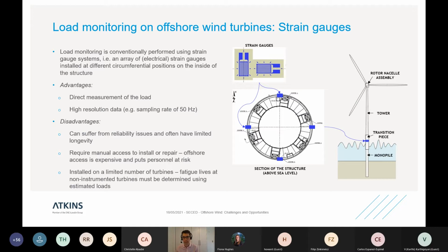Importantly, they also require manual access to install or repair, which means offshore access, which can be very expensive and is also a risk to personnel involved. Because of this, usually only a few turbines within a farm are instrumented with strain gauges. And at the other non-instrumented turbines, the fatigue lives can only be calculated by estimating the loading at those locations rather than using directly measured data.